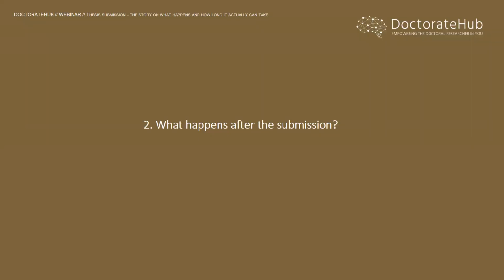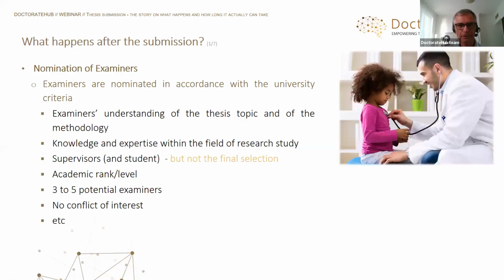So let us go to the next stage. What happens after the submission? That means you have done your job. You have submitted it to the HDR office, or postgraduate research office, I don't know what it is called at your university, but you have done your job. Now you are in the stage where you will be waiting for a while until you get the results.